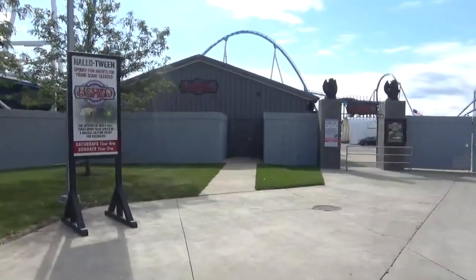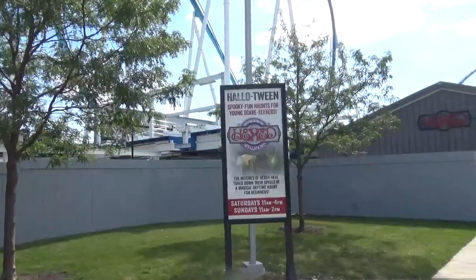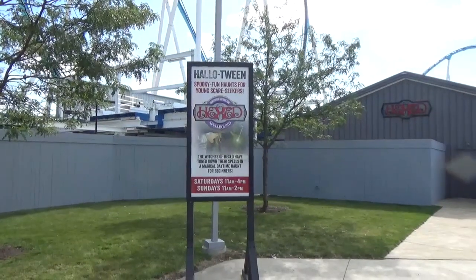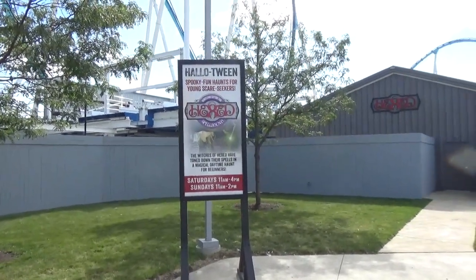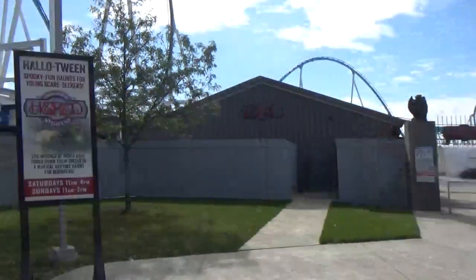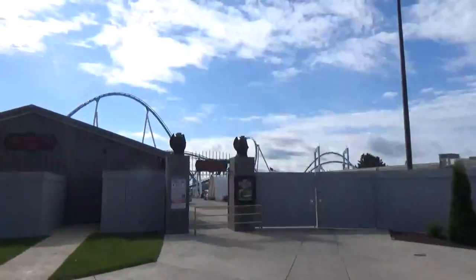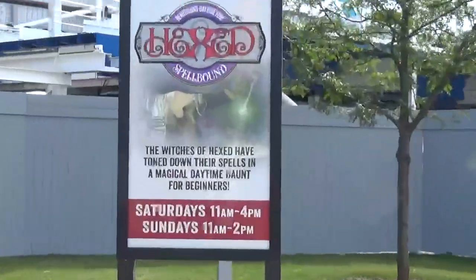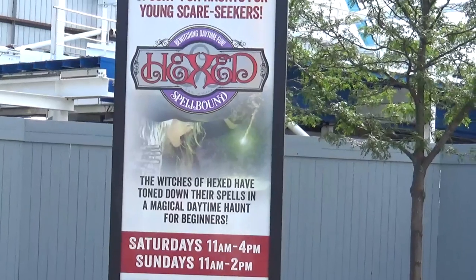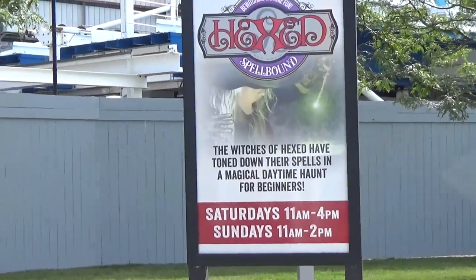All right, house two on the tour is Hex. This is one of the more thrill-seeking ones for the little one because it says spooky fun haunts for young scare seekers. This one's pretty cool. The Witch of Hex has toned down their spells in a magical daytime haunt for beginners. So this is all for the beginners, but this one is just outside of the exit to Gatekeeper over here. So pretty cool one. As you can see, Saturdays 11 to 4, Sundays 11 to 2. I think afterwards, later on, I'm not sure, I'd have to look, but I think later they actually turn it into a more scarier one at night.